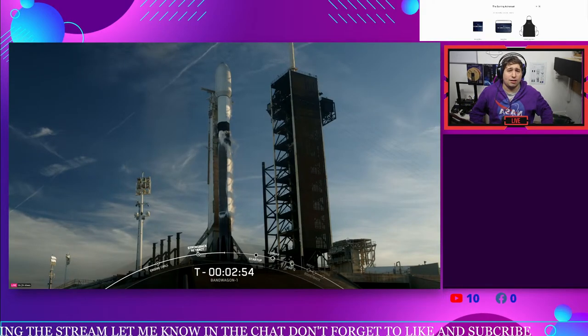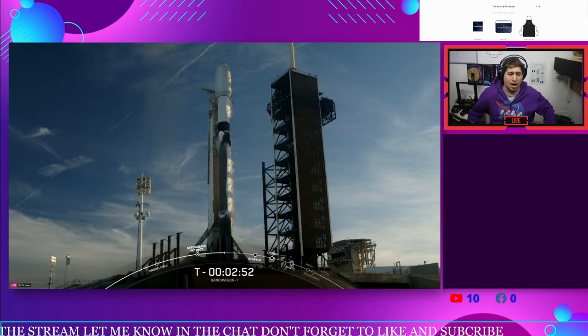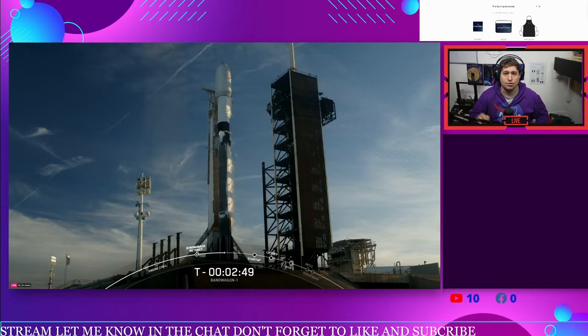So, are they redesigning the OLM? The bottom portion of the vehicle, or are they scrapping it?